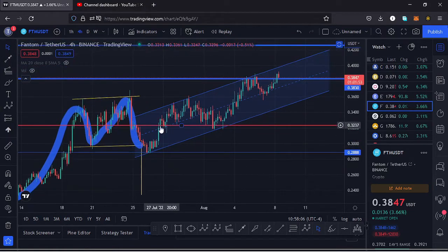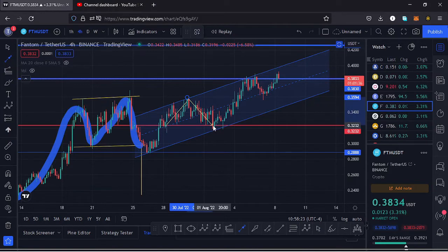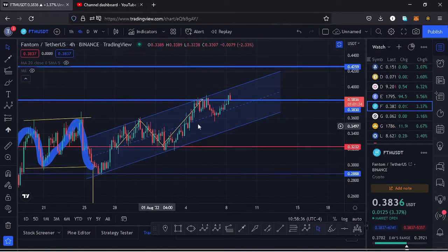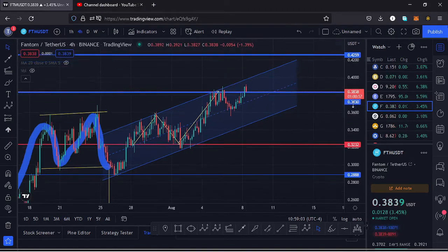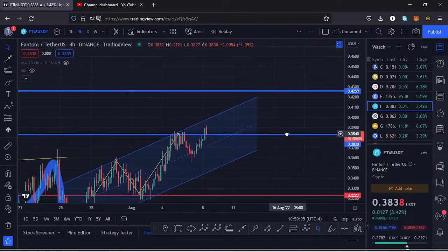And once we managed to break above this key area of resistance right here, you can see we even had a retest of this key area of resistance, and after the retest was a success, we continued unlocking even higher prices here on the chart. In that movement to the upper side, we have also been trading within this ascending channel, which Fantom has continued to respect as it has more than 3 touch points. And this brings me to the key scenarios that I expect to play out on this chart.